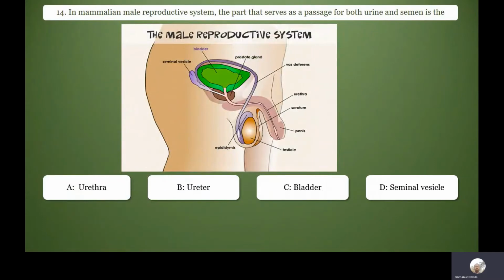In the mammalian male reproductive system, the part that serves as a passage for both urine and semen is the urethra. A. The correct option here is the urethra. The urethra passes through the middle of the penis. Okay, so it is the common passageway for urine from the bladder and also the passageway for semen coming from the male reproductive system.